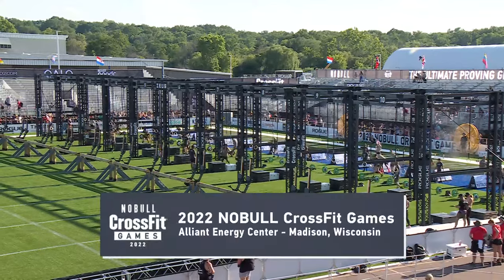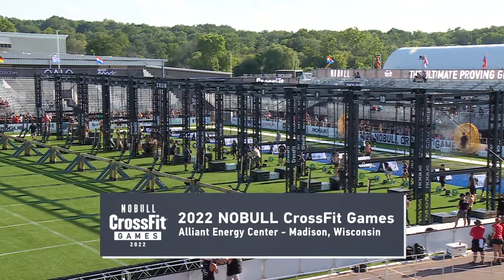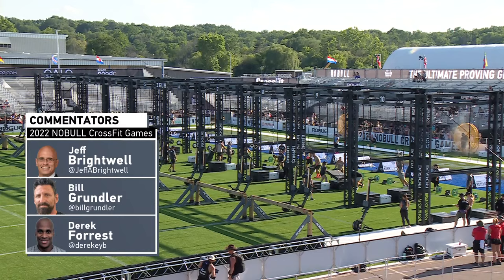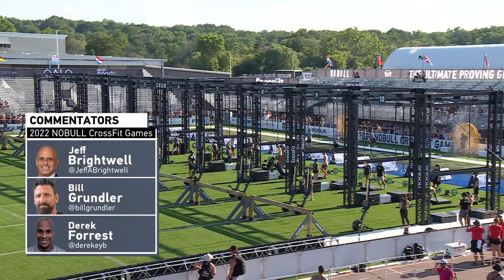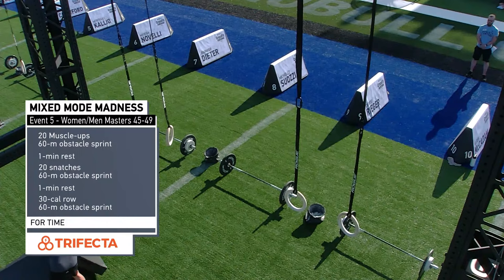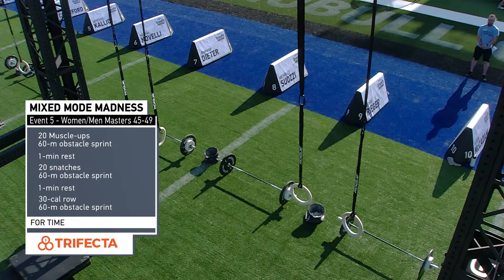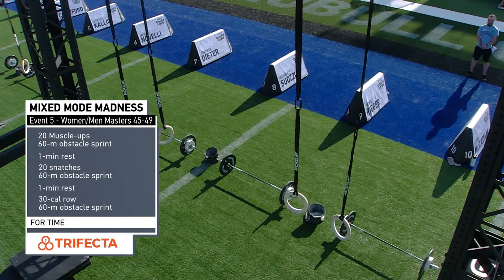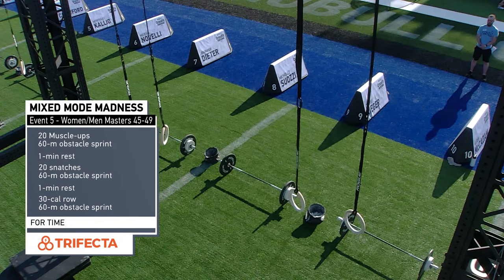Outside in North Park Arena, the Align Energy Center in Madison, Wisconsin. The 2022 NOBULL CrossFit Games are wrapping up day number two of competition, one day remaining. I'm Jeff Brightwell, alongside Bill Grunner, Derek Force out on the competition floor. Headed back to the Masters Division, 45 to 49-year-olds as they take a look at Mixed Mode Madness. It is a beautiful triplet set up into intervals with muscle-ups, snatches, and calorie rows with that sprint and that 1 minute basically worthless rest right in between as we try to add up all the time it takes to do all of those pieces of work.